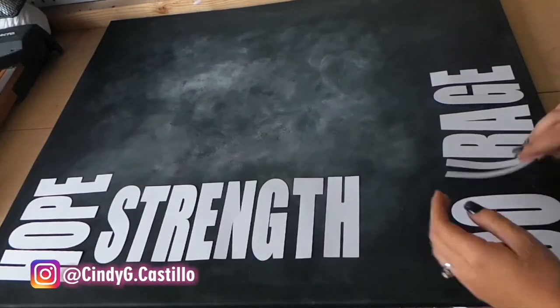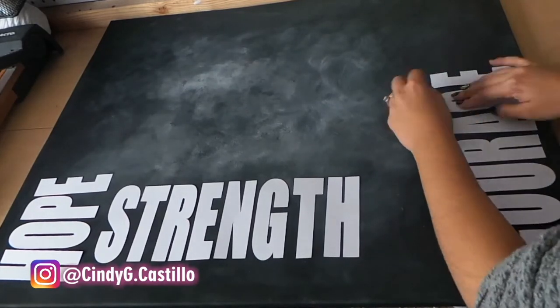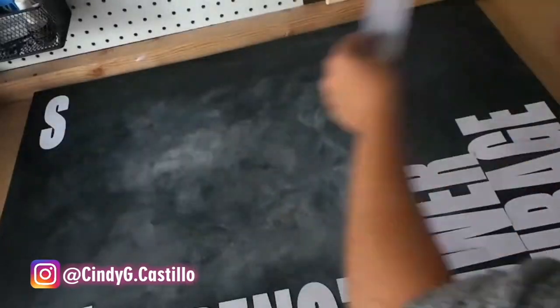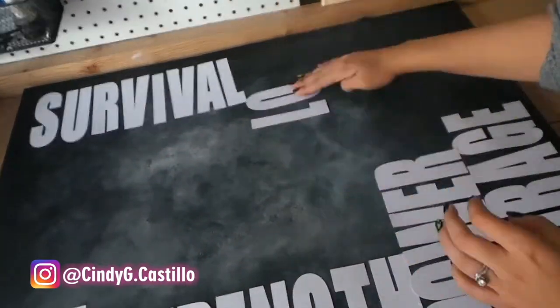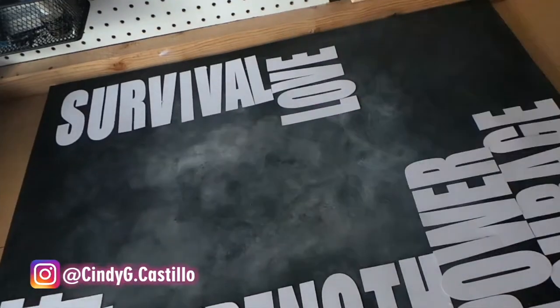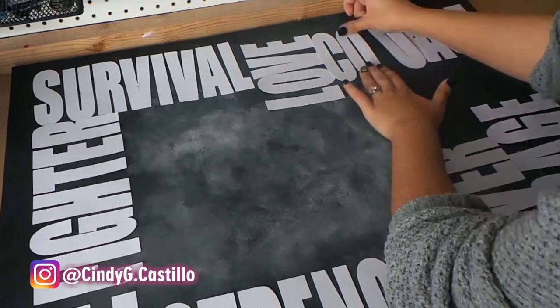Once the words are attached, they're only going to be a stencil, and I can spray paint over top. That way, when I remove the letters, they're still going to be noticeable on the canvas. The only reason that I'm attaching the letters and then removing them is so that when I spray paint over top, they're not going to fly everywhere.